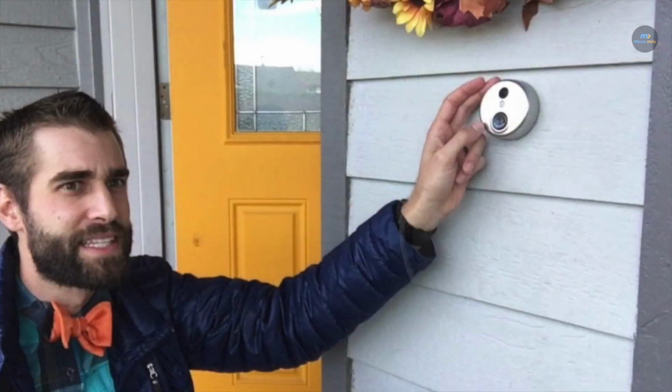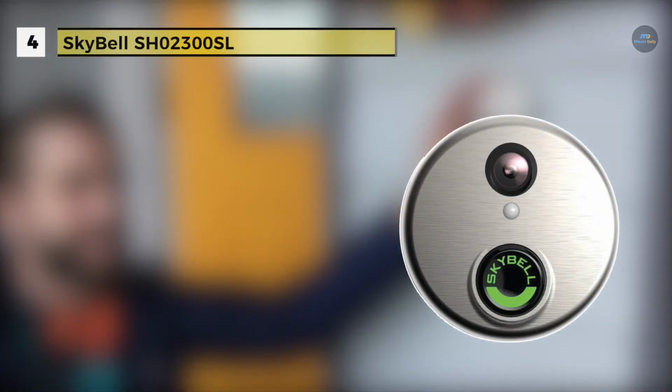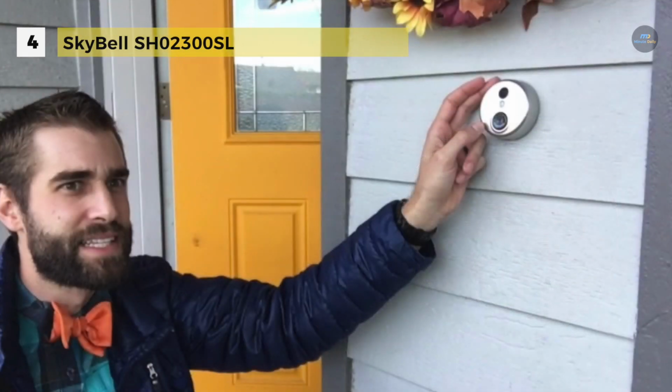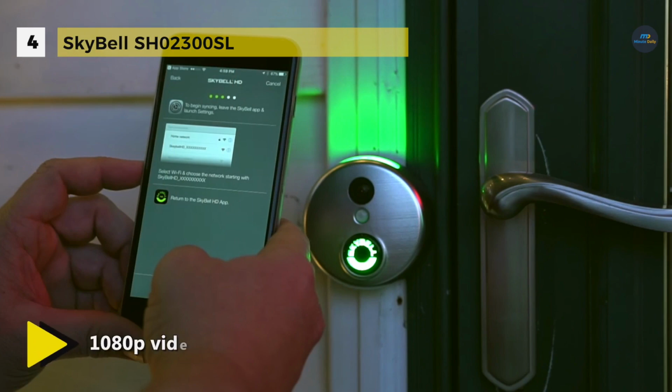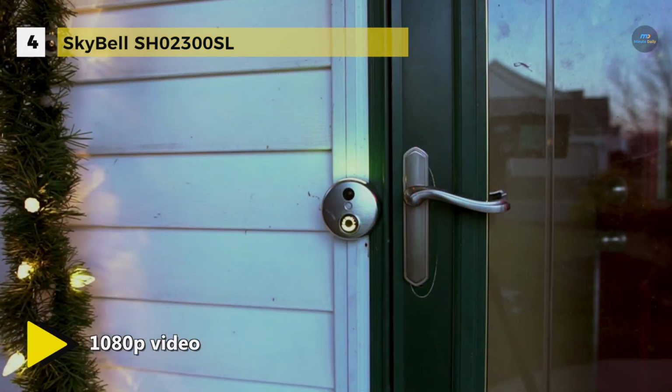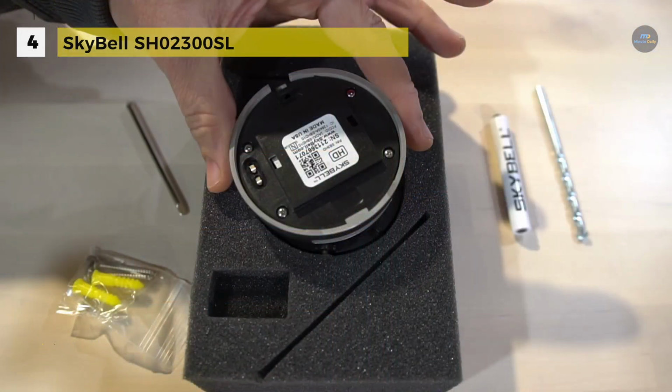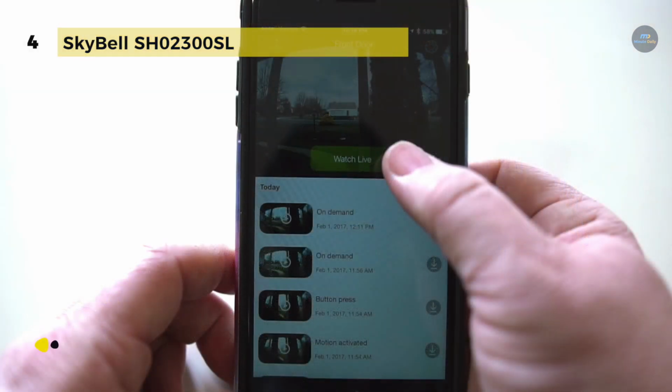The SkyBell SHO2300SL video doorbell can be connected to the home Wi-Fi, which lets you see, hear, and speak to visitors at your door just by using your smartphone or tablet. It comes with a 1080p video, full-color night vision, motion sensor, and live alerts. Thus, it will conveniently give you peace of mind when answering the door without compromising your safety.